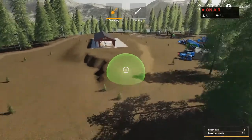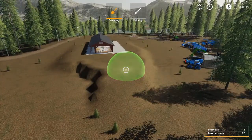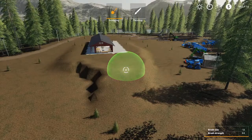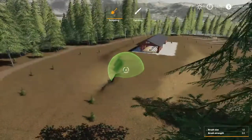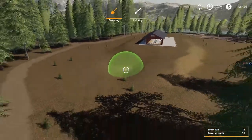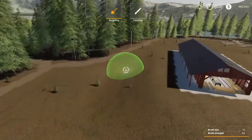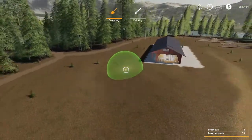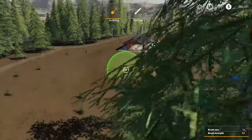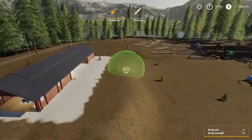On the smoothing tool too, you could also, let's see, yeah, the brush strength, it's L1 and up on the right joystick. If you have the brush strength all the way up, it moves really fast, which could be a bad thing too, especially if you're raising or lowering or changing the land that way. But for some really fast smoothing of the ground, doing like that is really good.